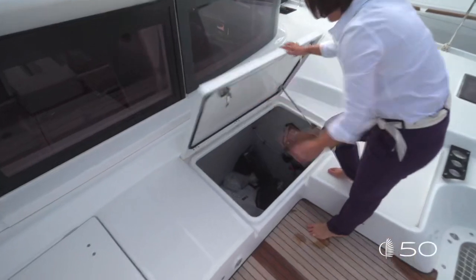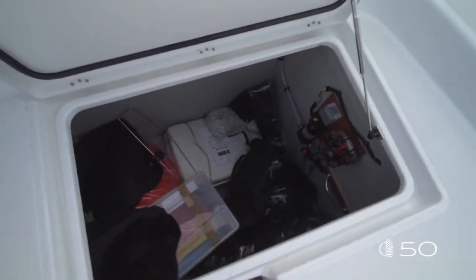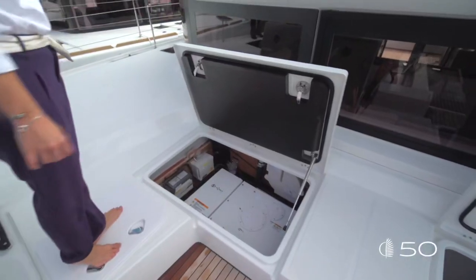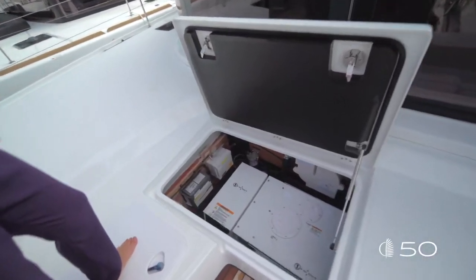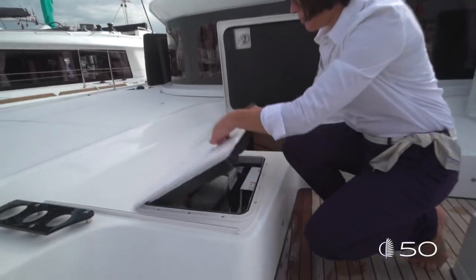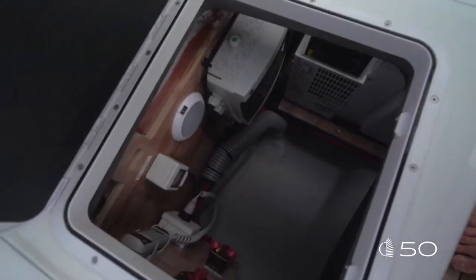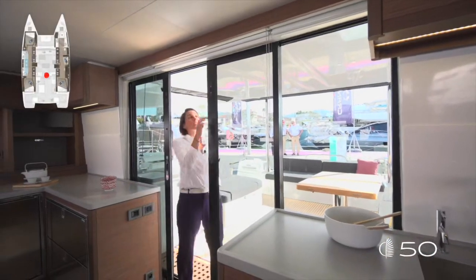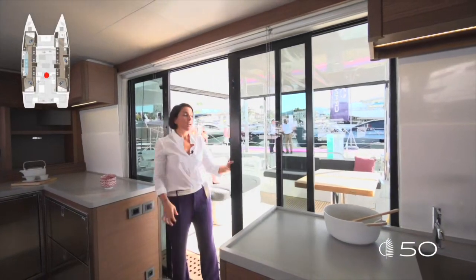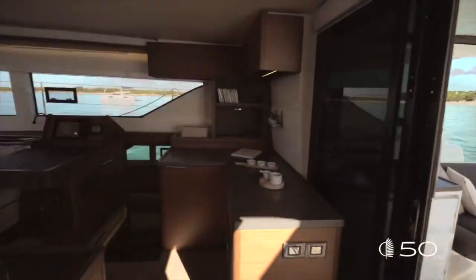On port, you'll find large hatches that give you access to an amazing storage for all your fenders. On starboard, the same size of GOP hatch gives you access to the generator compartment. Smaller hatches give you access for the maintenance of the generator. With two large sliding doors, the cockpit and the saloon are completely communicating.